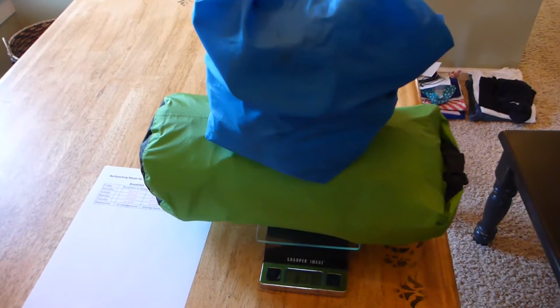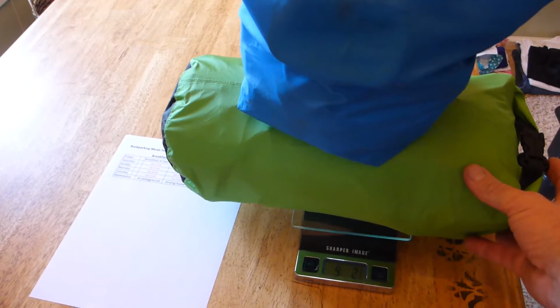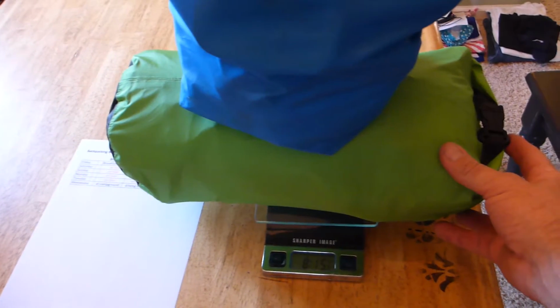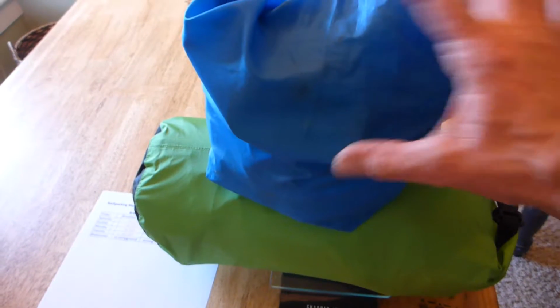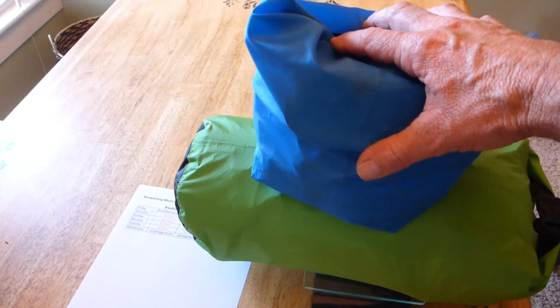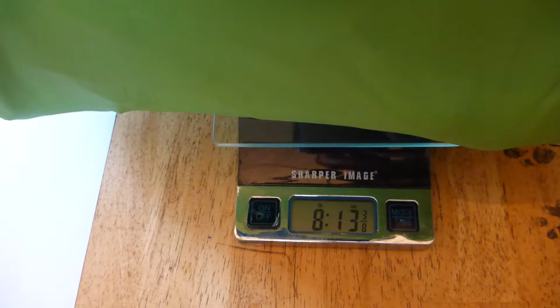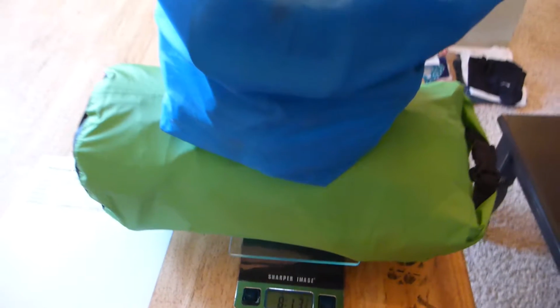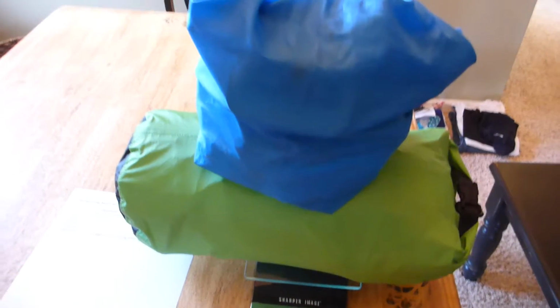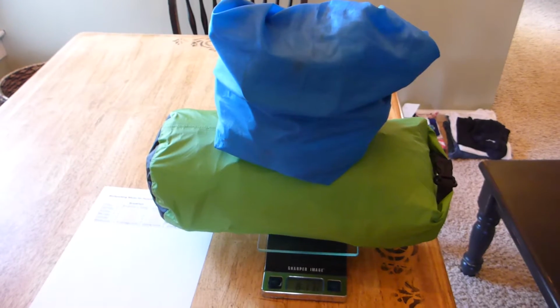Alright, everything's on the scale here. I got the majority of the food in an 8-liter Sea to Summit dry bag, and it wouldn't all quite fit in there, but some of the stuff is going to be left in the truck for pre and post trip. So total weight for 5 days, 8.1 pounds, 8.13 pounds. Not too bad. It's probably a little overkill, but I'd rather be safe than sorry out there on the trail.